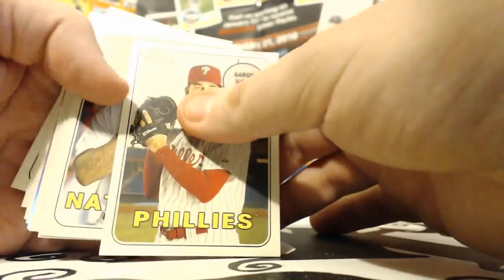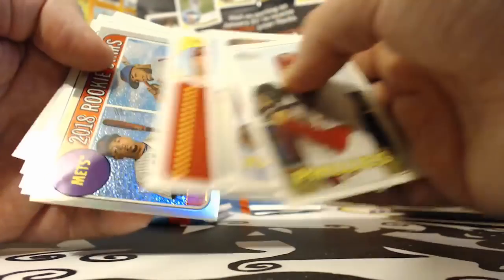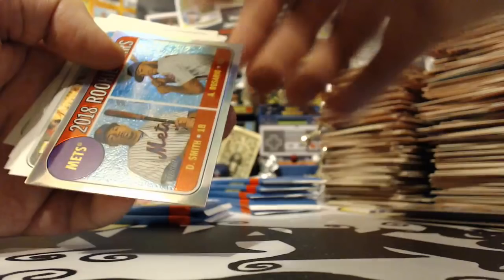Wow, this pack feels full. But we already got our relic, so I don't think... Yeah. Just packed a little tighter. We got a chrome card, that's why. All right, refractor. Nice. Amed Rosario, Dominic Smith for the New York Mets.